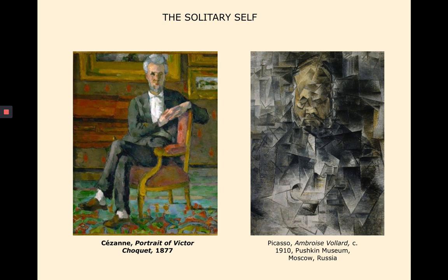So that by 1910, he was painting not Victor Choquet, but an art dealer, Ambroise Vollard, in a style that's more radically abstract, but it shows the elements introduced by Cézanne with the faceting of planes, and the emphasis on geometric shapes, and the use by Picasso of multiple vantage points, which you don't see too much in this portrait of Choquet, but in many still lifes and landscapes, this notion of multiple vantage points, looking from different viewpoints in the same picture, the same image. That's something that's taken to a further extreme by the Cubists.